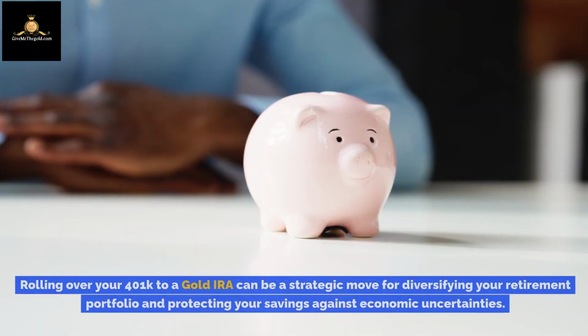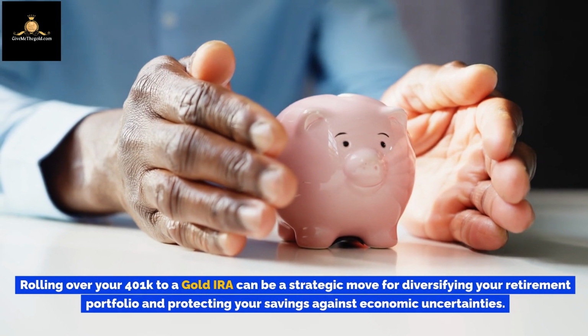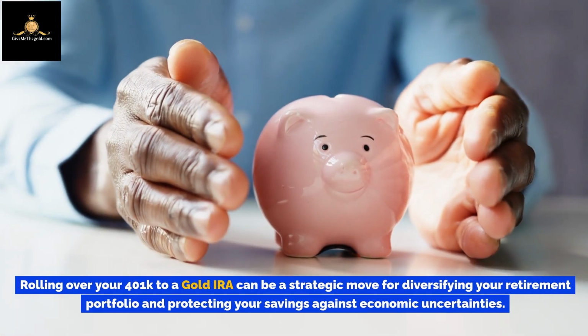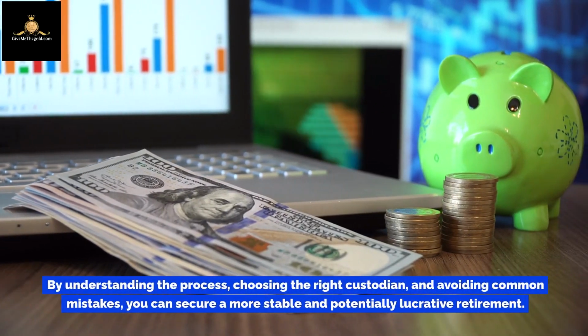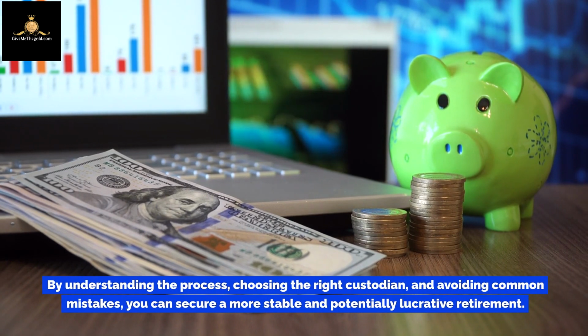Conclusion. Rolling over your 401k to a gold IRA can be a strategic move for diversifying your retirement portfolio and protecting your savings against economic uncertainties. By understanding the process, choosing the right custodian, and avoiding common mistakes, you can secure a more stable and potentially lucrative retirement.